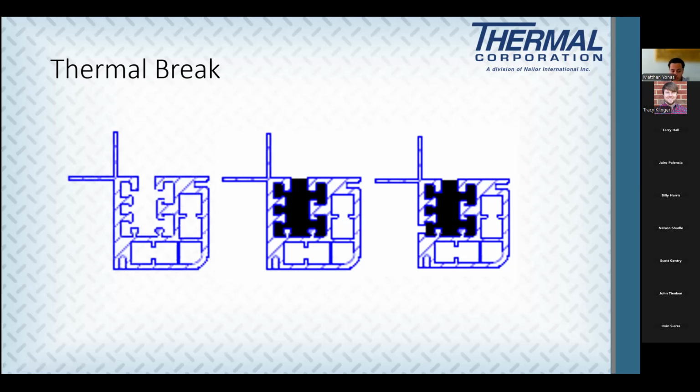Now, this is just one way that thermal does it and one frame option. Many manufacturers have different methods, but that's really what a thermal break is. You're wanting no continuous path for metal to metal heat transfer. And this is just talking about the frame.